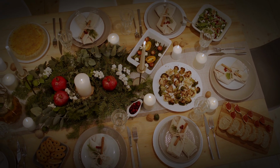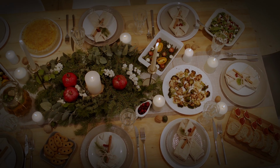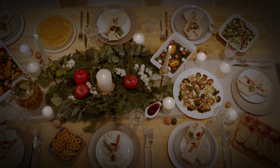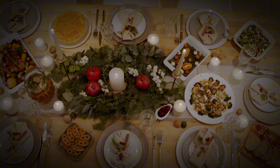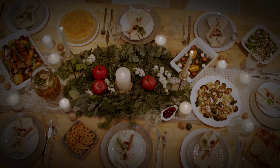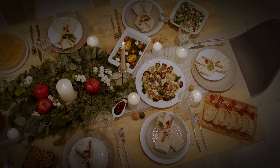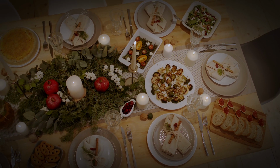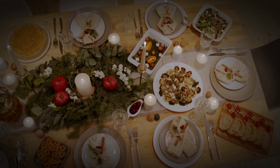Trim any excess pastry to avoid overlapping too much, which can lead to uneven cooking. Wrap the entire beef Wellington in plastic wrap and chill it again for 30 minutes. Chilling ensures the pastry stays firm and doesn't tear during baking. Meanwhile, preheat your oven to 425 degrees Fahrenheit, 220 degrees Celsius.